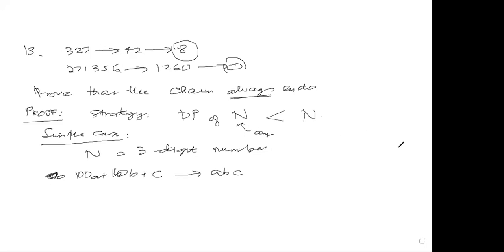Okay, now to show that the digit product of n is smaller than n, what I will do is subtract this number from this number and see whether it is positive. If this minus this is a positive number, then we can conclude that this is bigger than this, right? So let me take the original number, which is 100a plus 10b plus c, and subtract the digit product. And the question is whether this difference is positive.